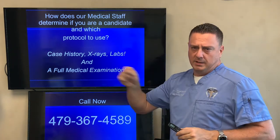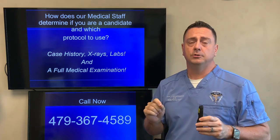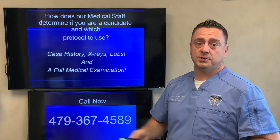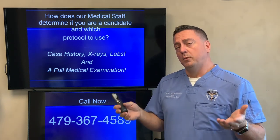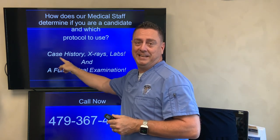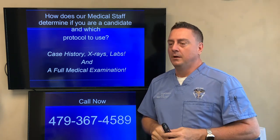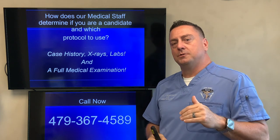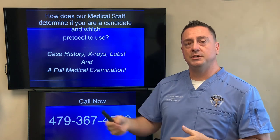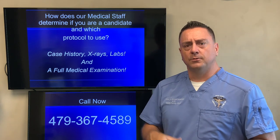We also require blood work or labs on our patients. It's my understanding a lot of clinics don't, but we do, and here's why. You want to look for things in blood work that might interfere with the injection's success. Even so, people don't always fill out their case history completely honestly. I'll give you an example. We had a patient one time that came in wanting to get an injection, and they were determined to be a good candidate, so we scheduled a procedure. They came in for the procedure and said, my doctor put me on a steroid yesterday for a sinus infection.